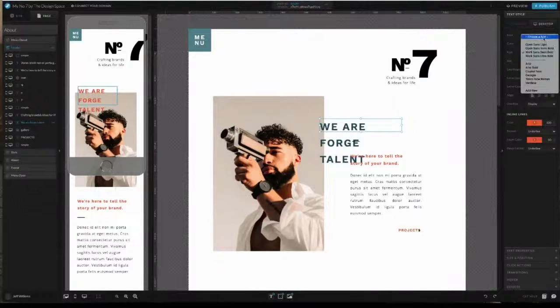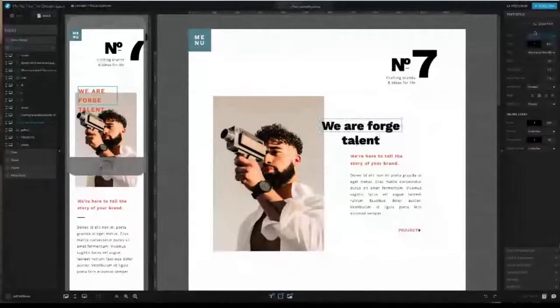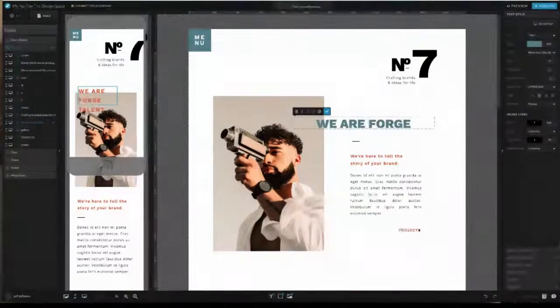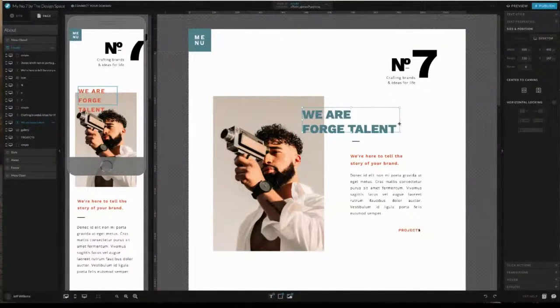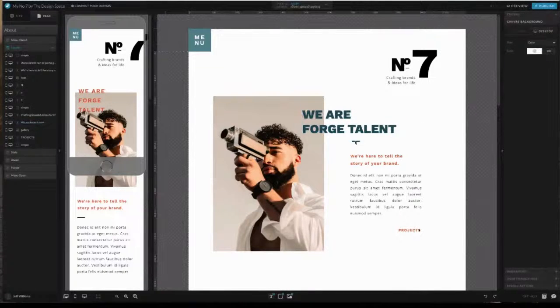And we're going to do our heading here. Whoopsies, our title here rather. Look at that, it's all jumping around. Here we go. Fixed it up, there we go. Okay, so in this case, I want to lengthen this text box, and then I actually want Forge Talent to be on the second line. So I'll hit enter there. We're going to do a left align, and then we can put it on here just like this. But I do want it to be my darker blue color. There we go. That's more like it.